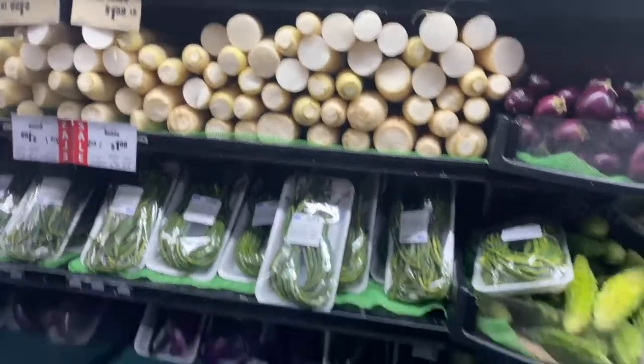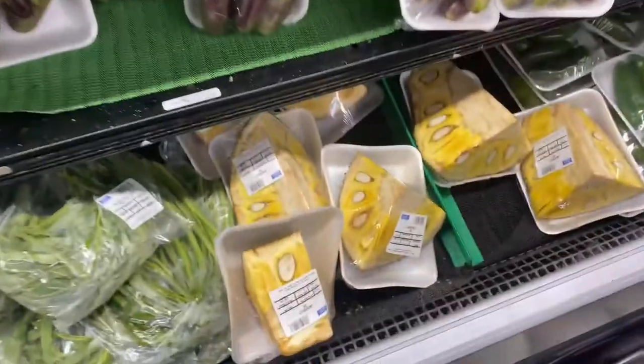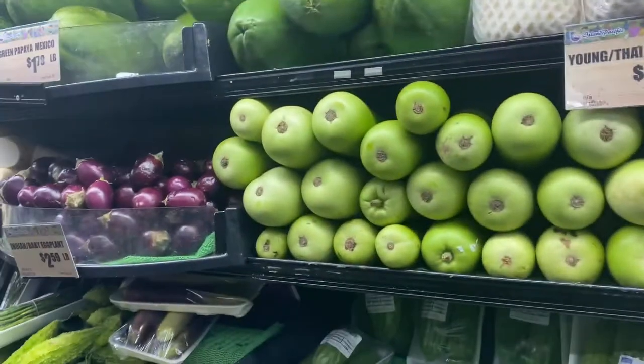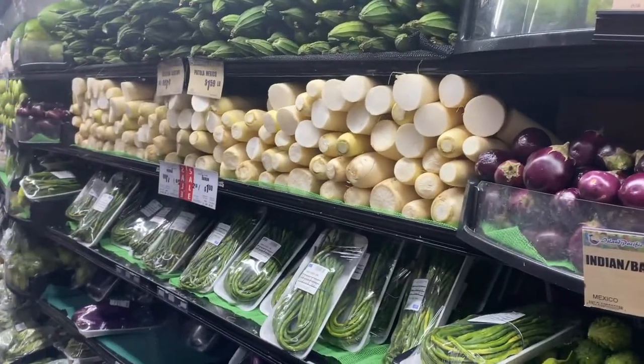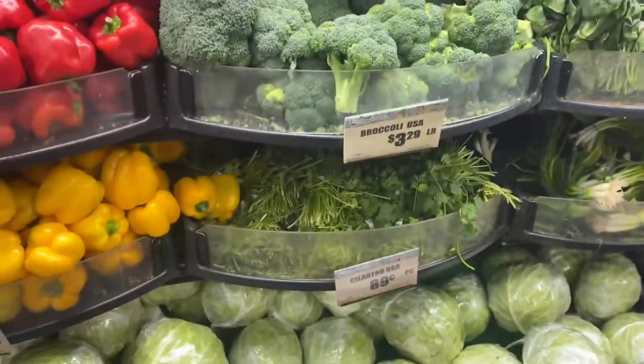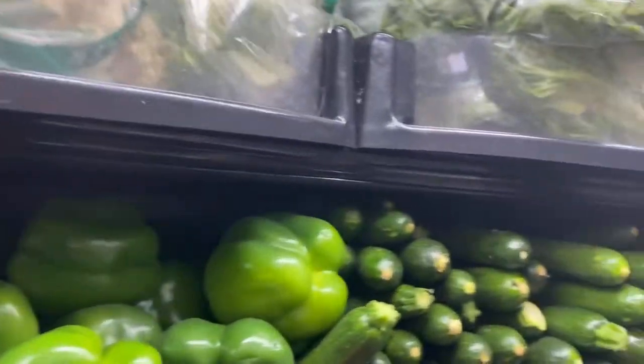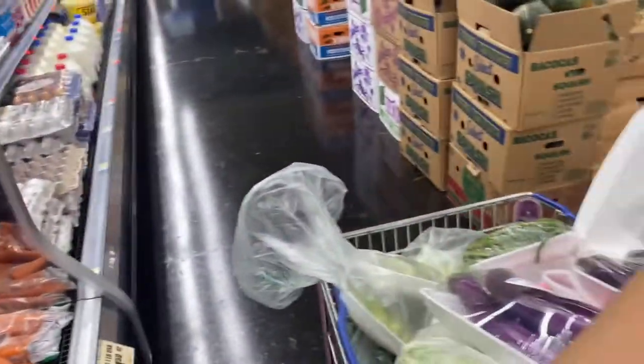So we're back. Here they have the beans, Chinese long. Jackfruit, the red squash, upo, Mexico Bay. Oh, they have the green papaya. Their talong. Sorry, I already got all of them. Bok choy. I don't know why they mix the fruits and vegetables. Should be separated. Broccoli. I have to get broccoli. Okay, I'll get one cauliflower and then broccoli.